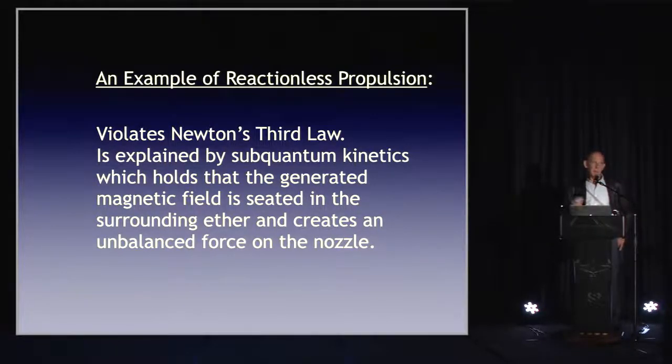Now, subquantum kinetics, which is the physics that I use to interpret these various devices, holds that the magnetic field is seated in the surrounding ether. So when you have that magnet attached to the superconductor, it's producing a magnetic field, but the magnetic field is not attached to the magnet. In standard physics, physicists might think the magnetic field has to somehow be attached to the magnet. When you begin with the idea of ether, or you can call it a quantum vacuum or material vacuum, that there's something there in the ether that the fields are in, then the field can exert forces on the superconductor without owing anything to the magnet that created it.